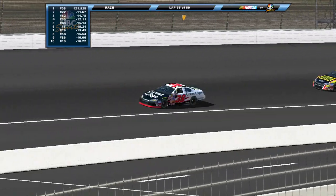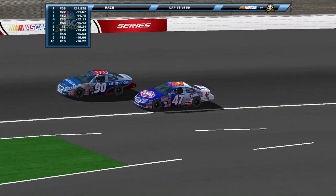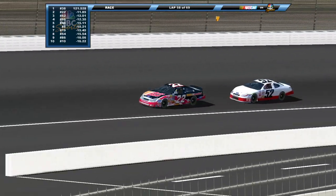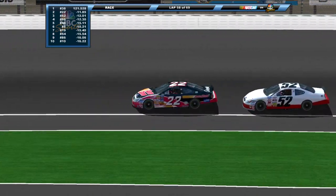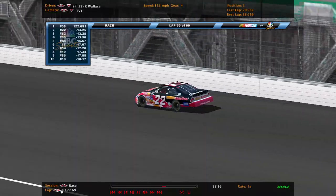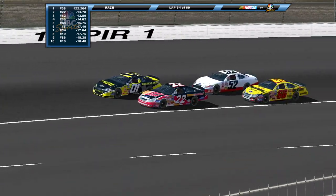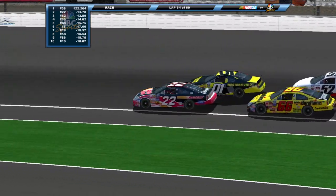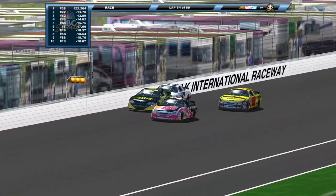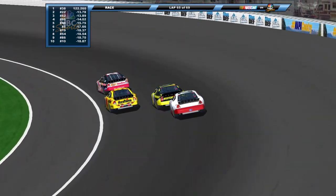So AJ Foyt gets by Brandon Lamar, and there's the battle for second. We got a handful of laps left in this race. We're gonna go ahead and jump through. My apologies. Whoa, what a dive from Scott Wimmer. Getting late into this race, drivers are going to get a little more desperate, as it seems, and using that lap car as a pick. Scott Wimmer using that to his advantage. Jay Sauter, really nowhere for him to go here.